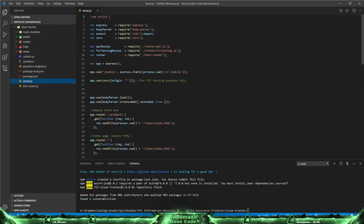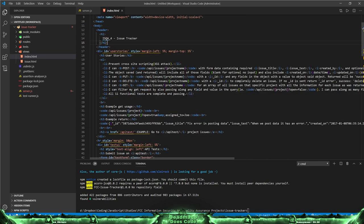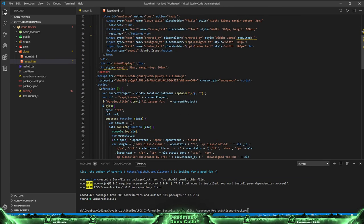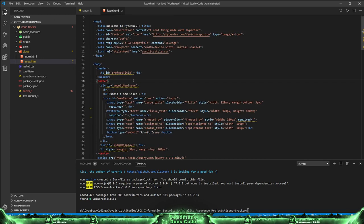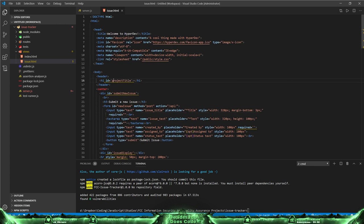So, first things first, let's sort all of this out. Man, I don't even know where to begin with this one. There's so many things. So that's issue.html. So that should be double quotes. I don't know why that's single quotes, whoever did that in HTML. Fix that. Why are all of these things in single quotes?